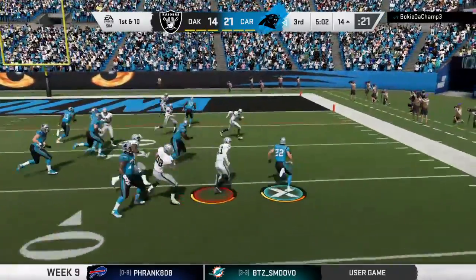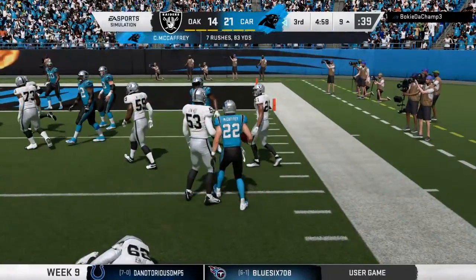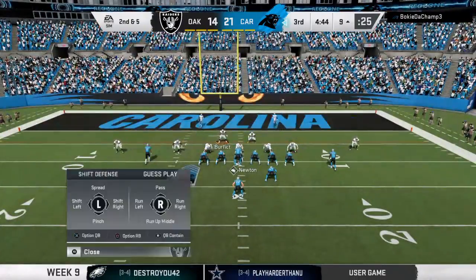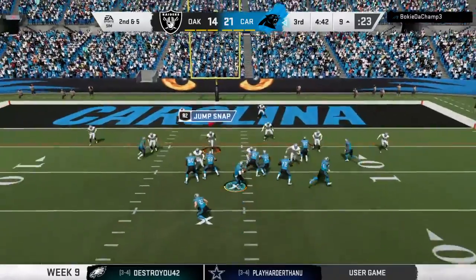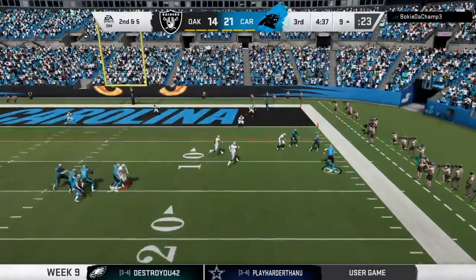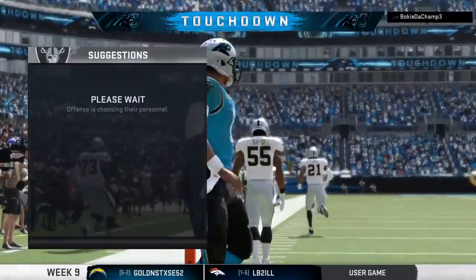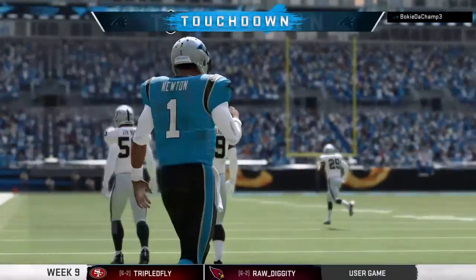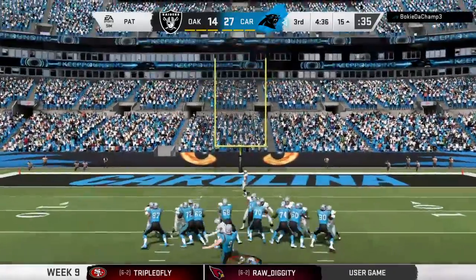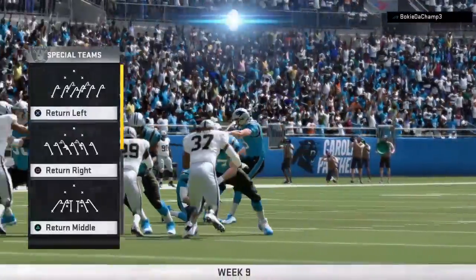Newton going to hand it off to McCaffrey, and now they're inside the 10 as he's brought down at the 9. 5 yards is the tally on first down. That brings up 2nd and 5. Newton escaping the pressure right, and he's going to keep it, and he will score. Touchdown, Panthers. A 9-yard touchdown run, and the Panthers use the short field to their advantage as they cash in for 6. Gano the extra point, and the lead now up to 14.